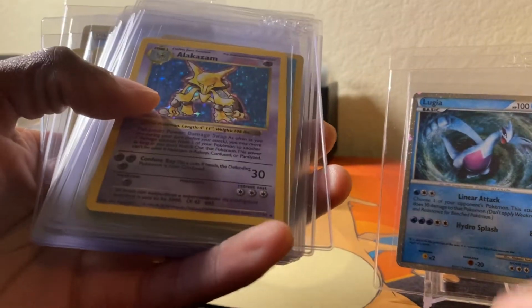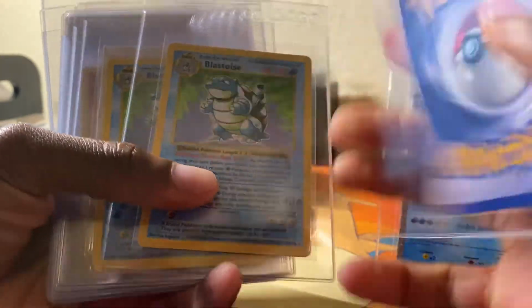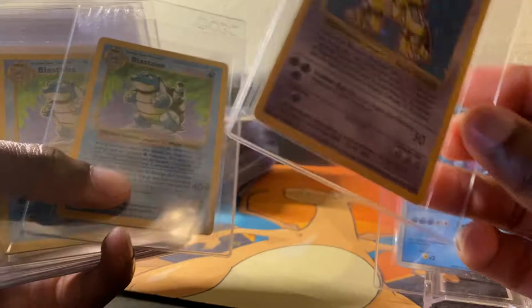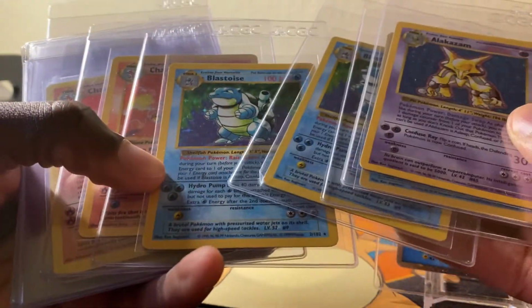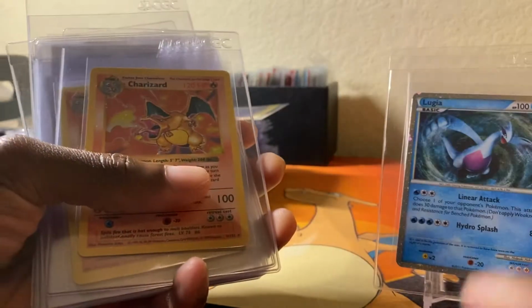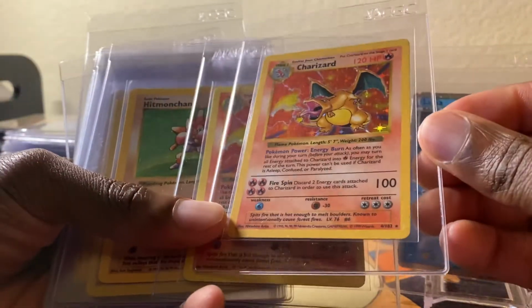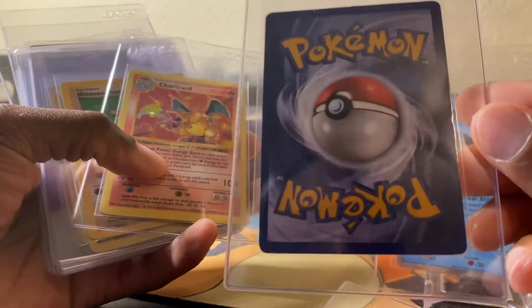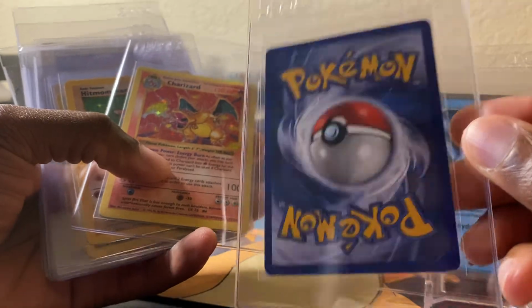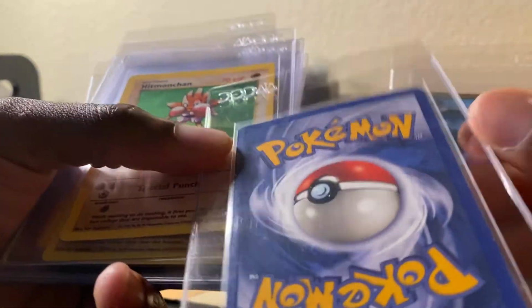And then here goes my Shadowless. So this is part of the Shadowless set. Some of them are near mint, but most aren't. Alakazam, there's 3 Blastoises, 1 is near mint, 2 are not. And here's 2 Shadowless. When I saw this collection, I was like, oh, these are going to be near mint. And nope, this is maybe PSA 5, 6 at best, 5. And then this one is just raggedy.